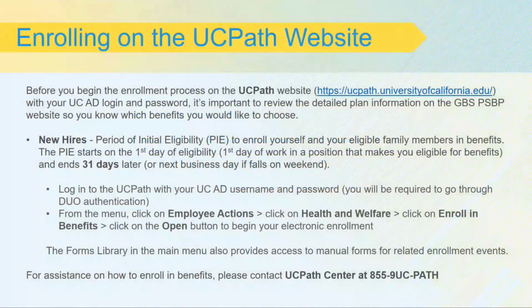The enrollment process. The enrollment process is through what we call UC Path. That's the payroll and benefit system. And there's the link to it right there. If you're a new hire, you have what we call a PIE, a period of initial eligibility. That starts on day one of your eligibility, and you have 31 days from that day to enroll in the program. So make sure you do it within 31 days.